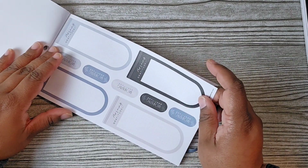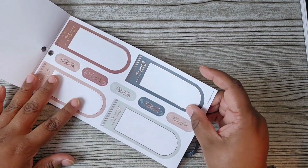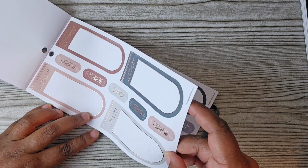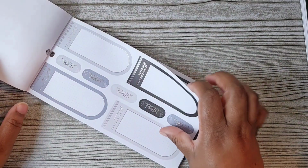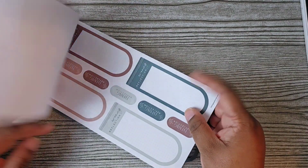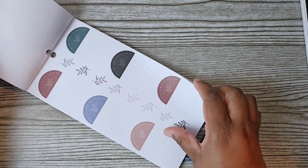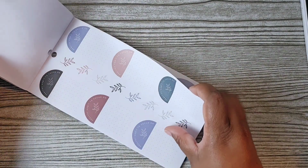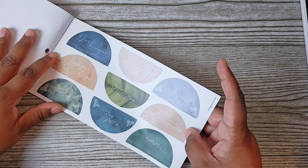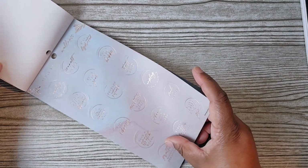Morning gratitude. I love these, especially the black ones. You guys know I'm gonna run right to the black. You got more of them in rose gold foil. This is in the silver foil. This is evening. Yeah, these were morning. Now it's evening. Healthy habit to focus on. And you have some more quotes. Live life fully. Reach for the sky. Learn to rest.